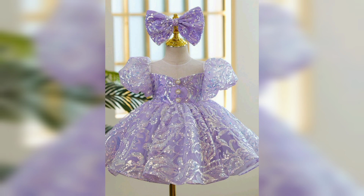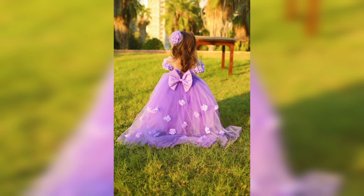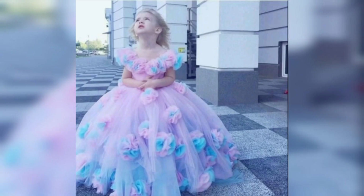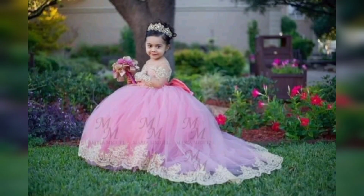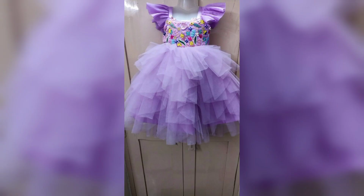Fairy frocks are an important dress for baby girls as they are an expression of cultural identity and traditional values. These frocks are a popular choice for parents who want to dress up their baby girls for special occasions such as weddings and parties. Fairy frocks are a symbol of elegance, grace, and femininity, and they are designed to make baby girls look and feel like princesses.